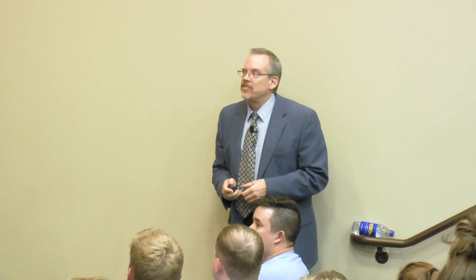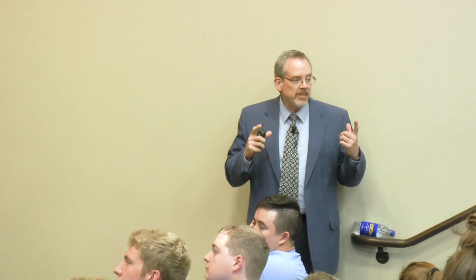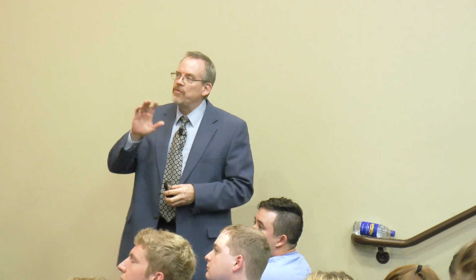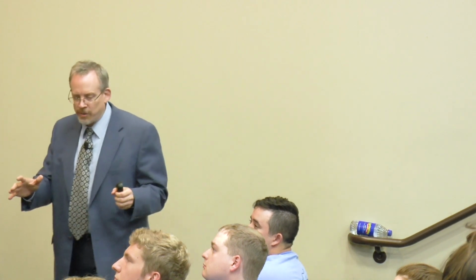As small items are found, you would be placing them into a labeled bucket. So you have your find bucket. They may be marking that with tags, or with colored tape, to show exactly which square it came out of. If you find something really significant, they'd probably want to photograph it in place, right? And if you find any ancient walls, you want to leave those intact so they can see what the whole structure looked like.